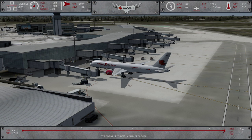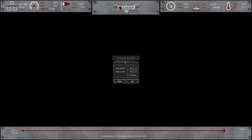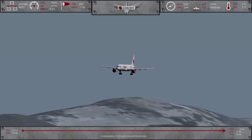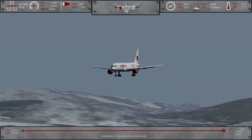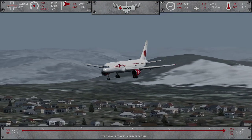Our touchdown rate was minus 228 feet per minute, so let's go on the outside and see what that looked like. Express 670 is asking what scenery I have. It's FSIM Studios, Quebec Lesage Airport.